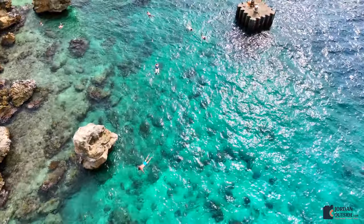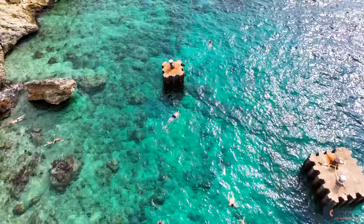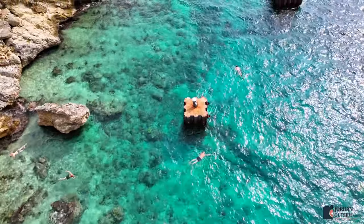To get out to the sunken ship, you're going to swim out. You'll go through these concrete piers, and eventually it leads you to this sunken shipwreck.